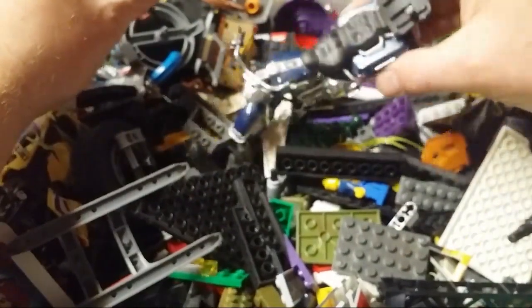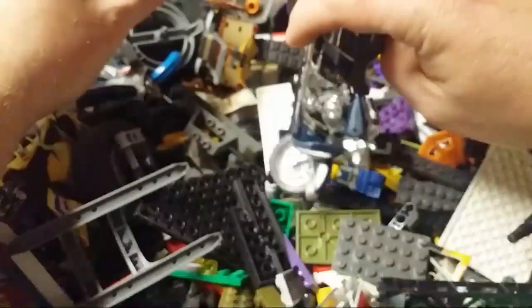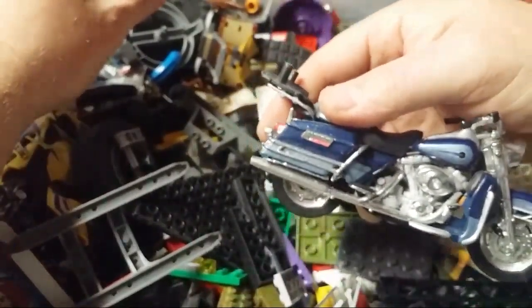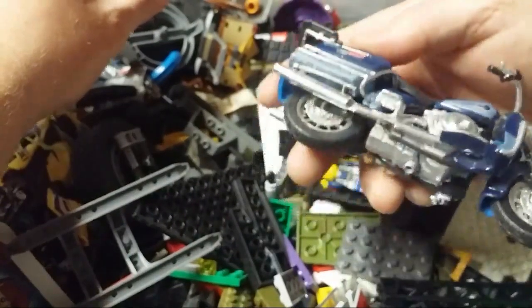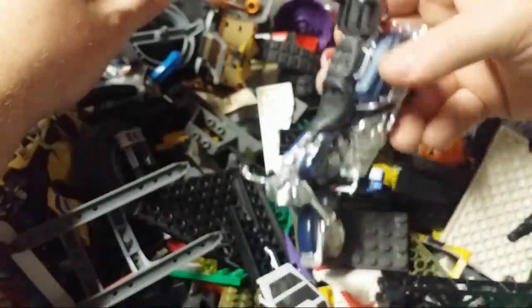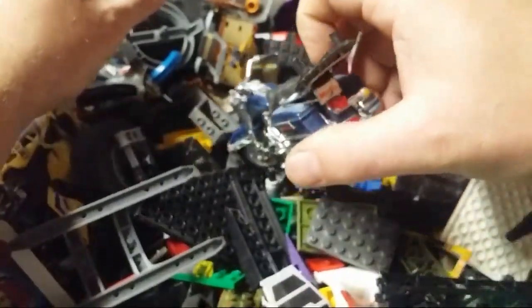Oh. Looks like the old Sonic the Hedgehog, yeah. Well, I assume the track on the back, is that what that was, is missing? It's a Maisto.